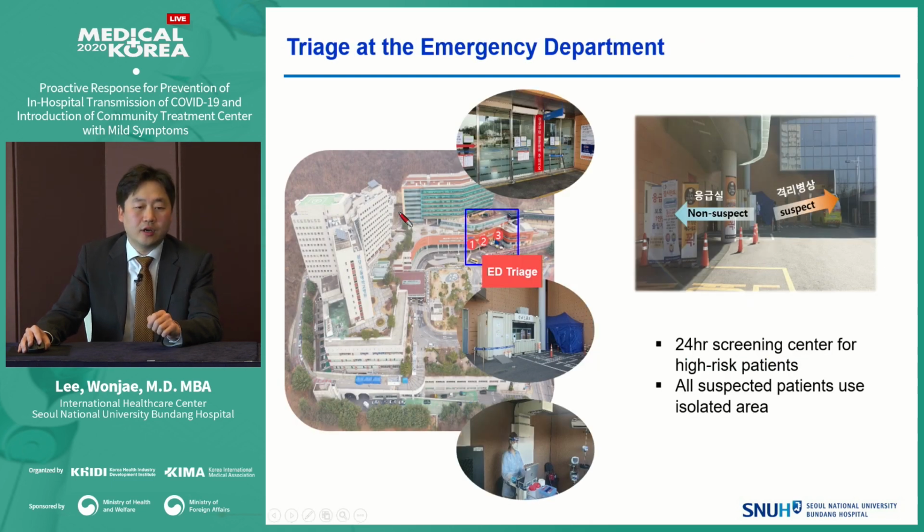Next, this is our triage at the ED. Basically, we have three screening rooms just right outside of our emergency department like this. This is a 24-hour screening center for high-risk patients. If they're not suspected, they go directly into our main ED. But if they have some suspicion, they're sent right to the isolation area.